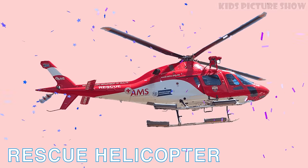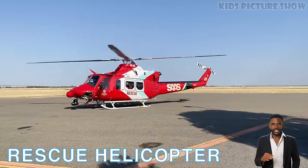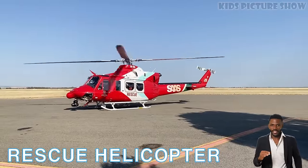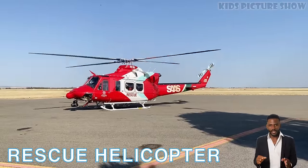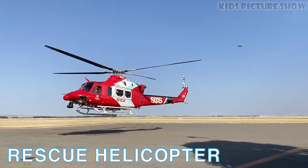Rescue helicopter. Rescue helicopter is a specialized vehicle for search and rescue in places with complex terrain where people cannot travel by road.